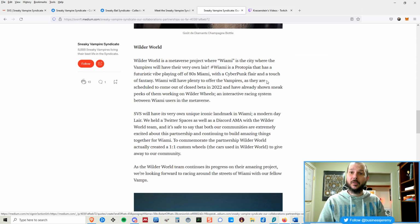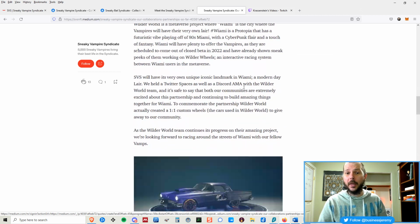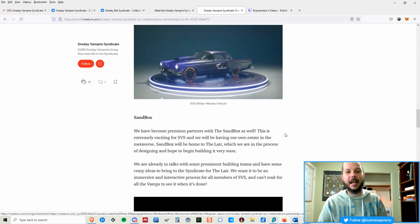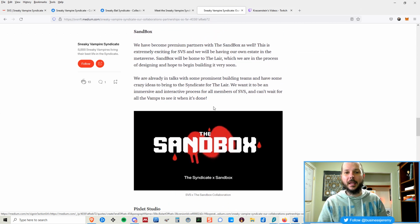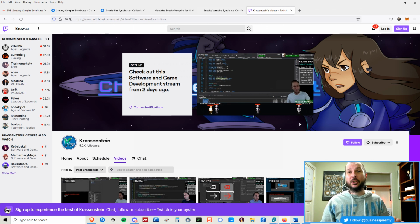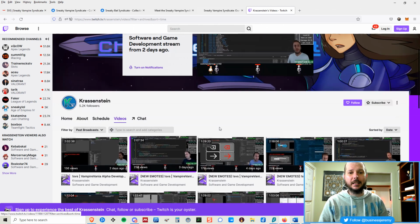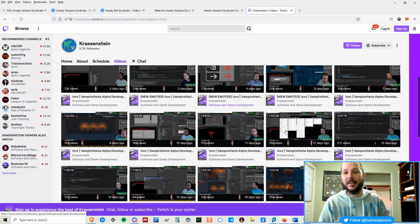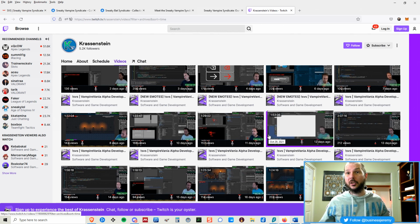Two other benefits are that they have space in two different metaverse worlds. One is Wilder World, which I don't know a whole lot about, but apparently it has a car racing element, and this is their vehicle there. And then the Sandbox, which I'm more familiar with, where they have a lair as well, which is some real estate that holders will be able to visit. The last thing I want to point out is that they're also working on a 2D game, which you'll only be able to play if you are a holder of one of their NFTs. On this channel you can watch Twitch live streams where he's working on the game, showing some behind the scenes as it's being developed, so you can follow the progress.